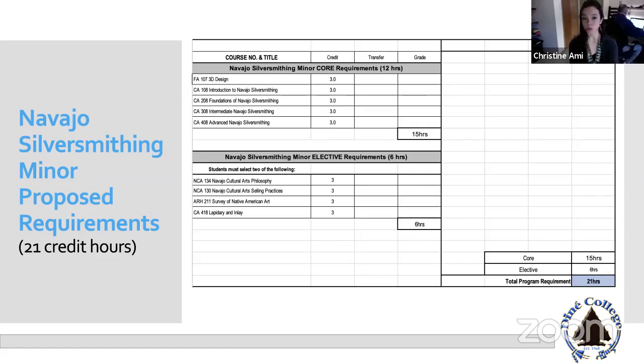So why should our students consider a Navajo silversmithing minor? For me, it's a no-brainer, but that's because I come from a family of silversmiths. My husband's a silversmith, and obviously I run the Navajo Cultural Arts Program, and I've seen such wonderful products and personal growth that has taken place. But if we start looking at data and analyzing what this particular minor could provide to our students, we have areas of specialization that complement our Diné College bachelor's experiences and majors.